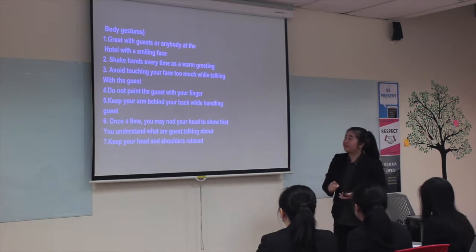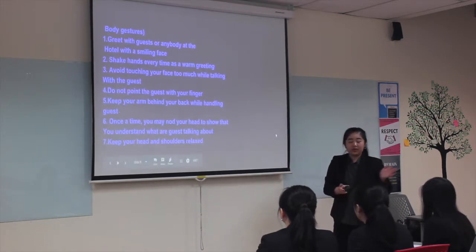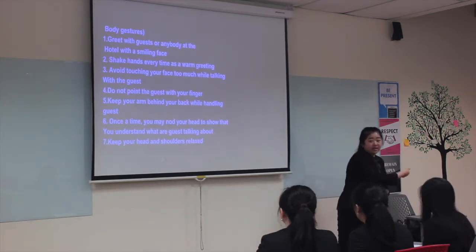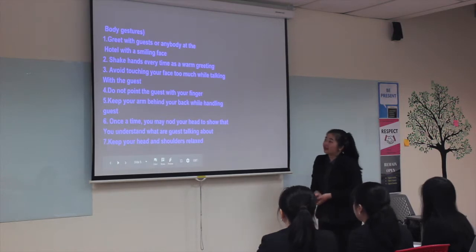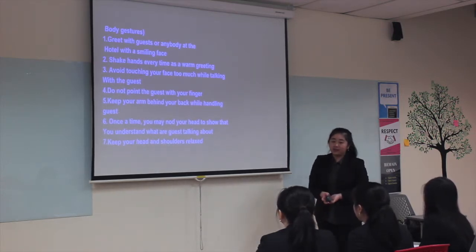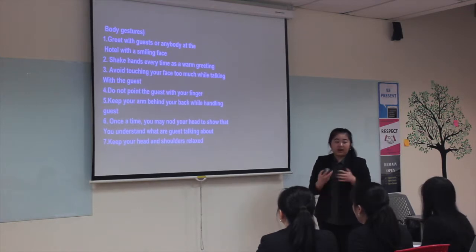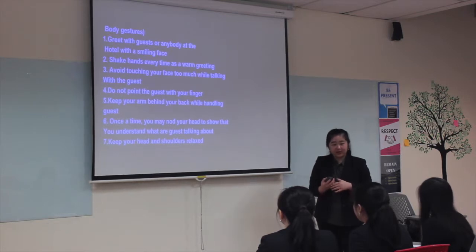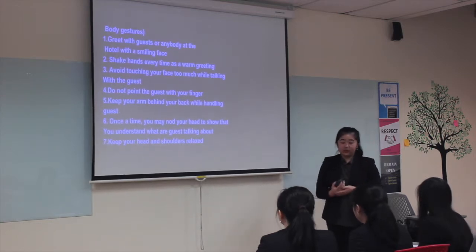It's very rude. So if the guest asks which way to the restaurant, you can use your hand like this, or like this. It's kind of polite. And then you may nod your head to show that you understand what the guest is saying. If you are in a conversation with the guest and it takes quite a long time, you can nod your head to show that you understand, so the guests feel cared for and feel that you are listening to them.